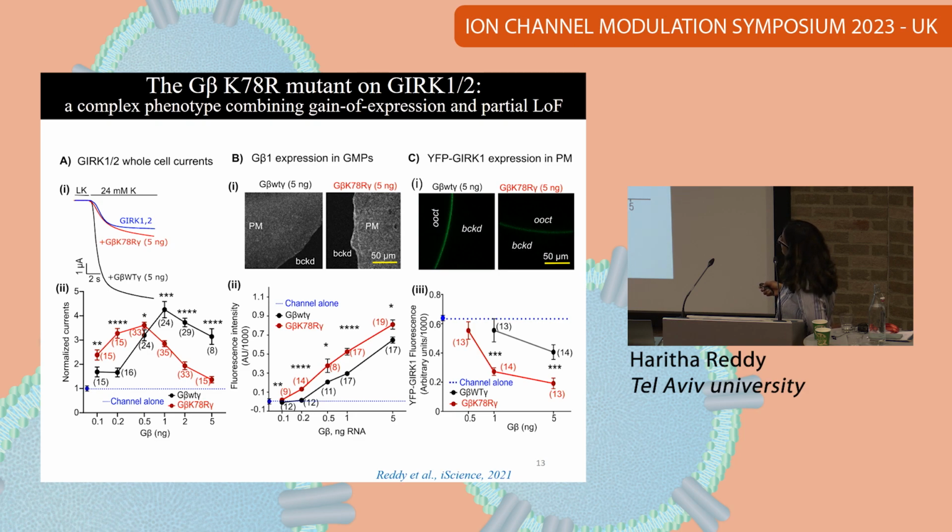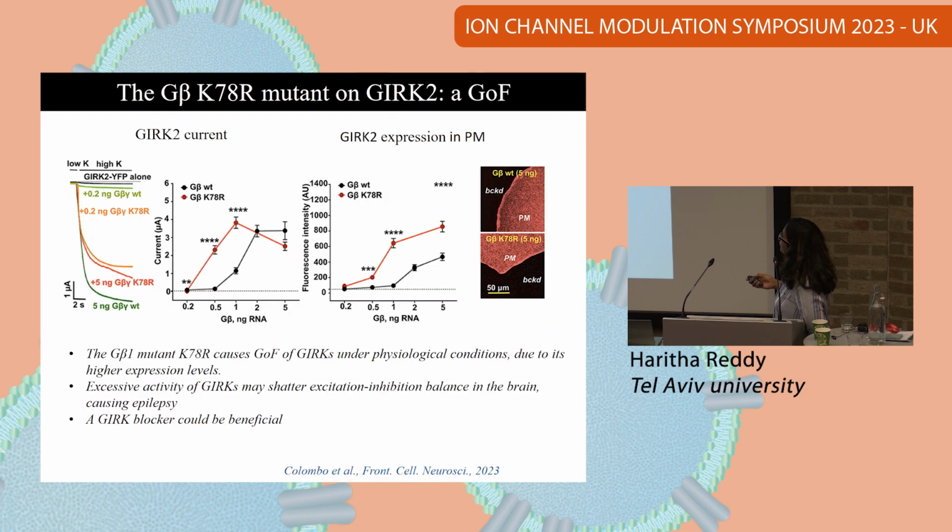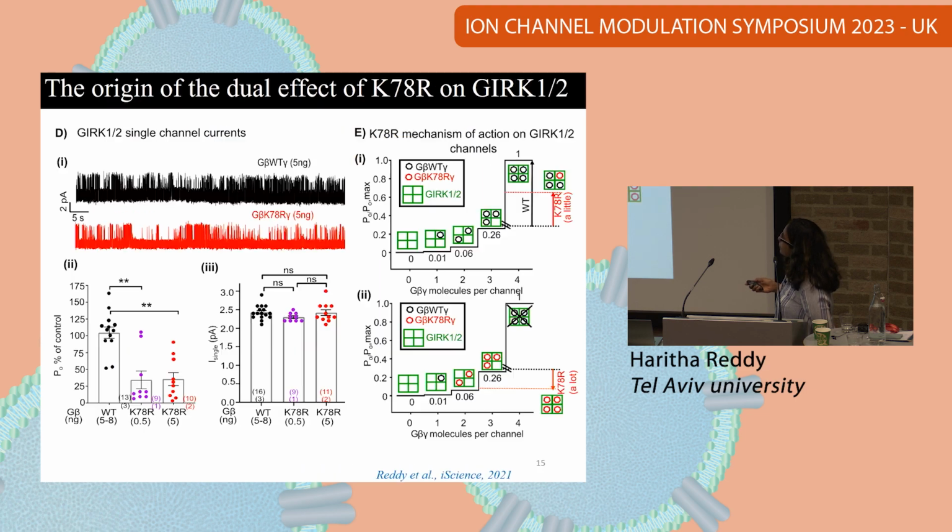When we look at the expression of the channel in the membrane at different doses of the beta gamma, we could see there is a decrease in the channel expression in the membrane. All these experiments are done in Xenopus oocytes. It's a heterologous expression system. With the GIRK2 homomer, we saw only a gain of function effect. There's a higher expression at all doses, but we didn't see any loss of function effect. So K78R has a dual effect on the GIRK1-2 channel and just a gain of function effect on the GIRK2 channel.